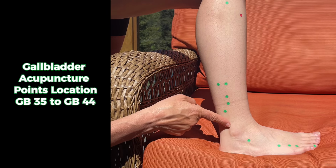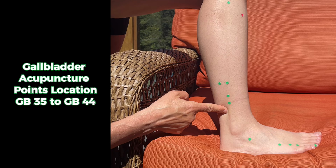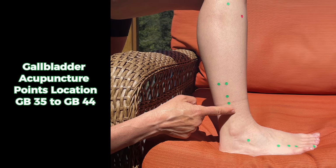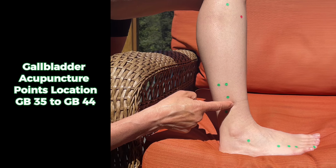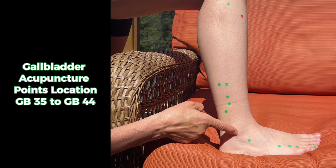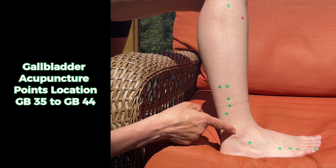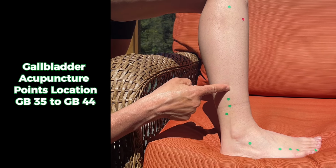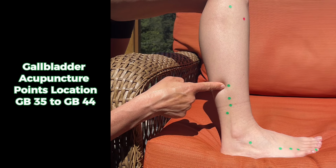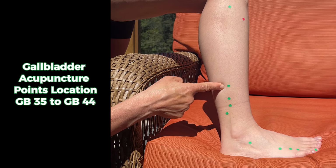GB39 is 3 tsun above the lateral malleolus on the posterior border of the fibula. And GB38 is 4 tsun above the lateral malleolus, still on the posterior border of the fibula. GB37 is 5 tsun above the lateral malleolus. GB36 is 7 tsun above the lateral malleolus, but on the anterior border of the fibula. GB35 is 7 tsun above the lateral malleolus on the posterior border of the fibula.